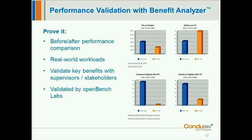But V-locity can be evaluated, and that's usually where most customers start, so you can see exactly what kind of performance gains you're getting in your real-world environment before you make any kind of purchase commitment. So that's why it's an absolute no-risk proposition. You can't lose. Now, some of our customers will use their own performance monitoring tool to validate before and after benefits, but the product does come with its own embedded tool called the Benefit Analyzer. It monitors and reports on your workloads before V-locity is installed, and then collects data after V-locity installs, and puts together a really clean before-after comparison on all the key metrics that you care about. In fact, it puts it into a nice shareable report form that you can share with supervisors and stakeholders to validate.